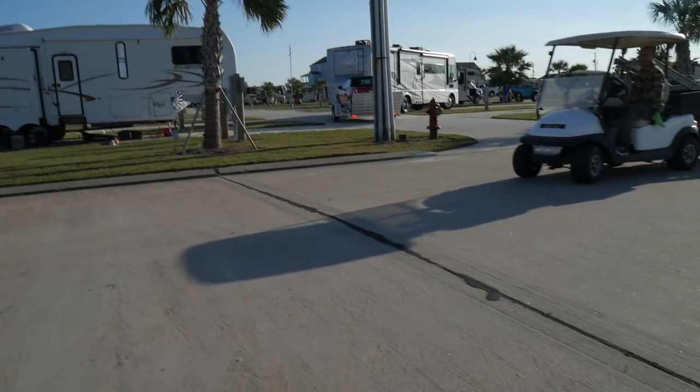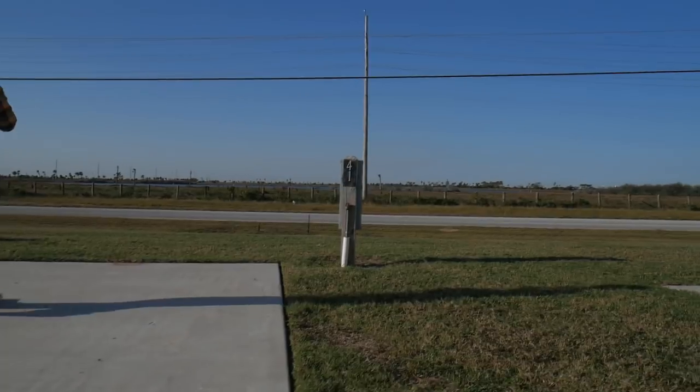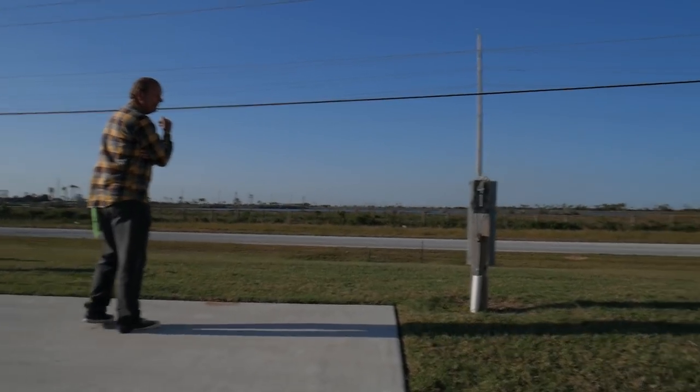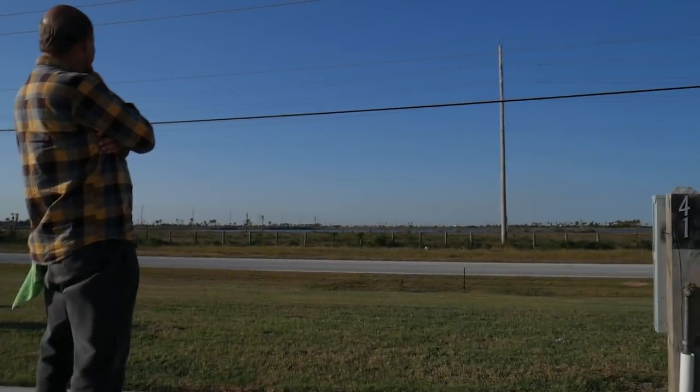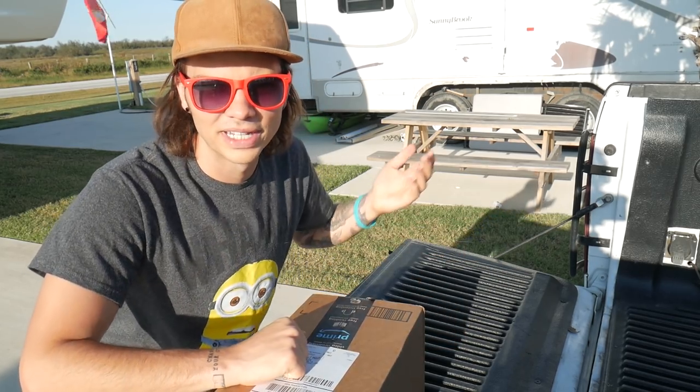Hey, what's happening? You need a ladder? Your first time here to the island? It's something special, man. Super nice people here. Super nice service. Super awesome service, bringing the ladder to me.